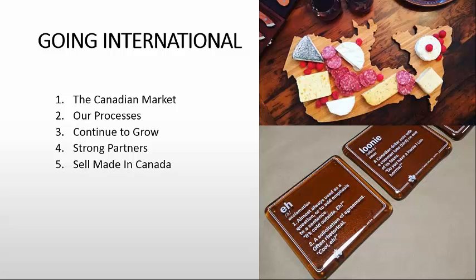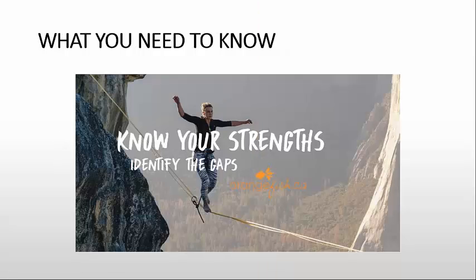And the last thing is that, you know, globally, selling made in Canada is starting to be a really hot trend. So people are starting to recognize that if they get a made in Canada product, it's great quality, and we want to be able to attract those customers.